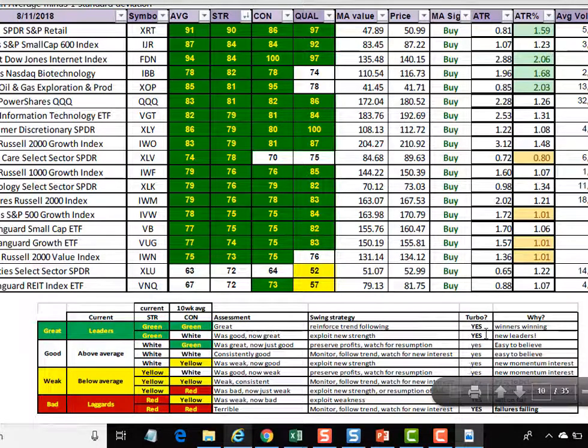And so the idea there is that we're going to exploit this new and emerging strength. It's eligible for turbo trading, meaning that we also want to play that intraday if possible. And this is the way we identify new leaders, in the green and white. So healthcare is definitely in that category.